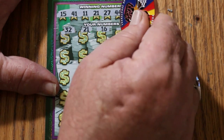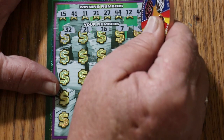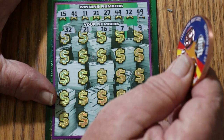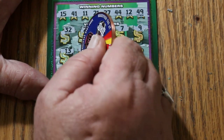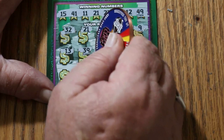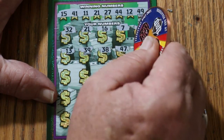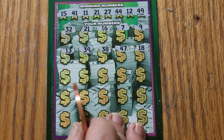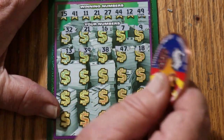16. 7. 9. You know, one more number doesn't mean profit. This could be a 20 and a 10. You just don't know. 13. 39. 38. 47. 18. But what are the odds? We've had two tickets. Previous two were 30 and 30. Could this be another 30? I mean, I guess so.